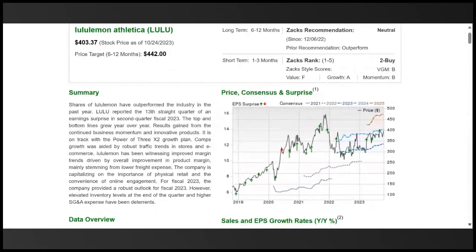But yeah, the style score is also important for me too. Whenever I screen, I normally like to screen for a VGM score of a B or better. But in these high growth names, of course, like Lulu, the value score gets a little less important because we're looking for growth. But you can see right there, it's an A for growth, B for momentum. I think the style scores kind of differentiate investors. Obviously their style is what they want to do. People who want to play the high beta names got a Lulu. And if you don't, look for an A value for more conservative. Yeah, for value investors, Lulu just isn't there right now.